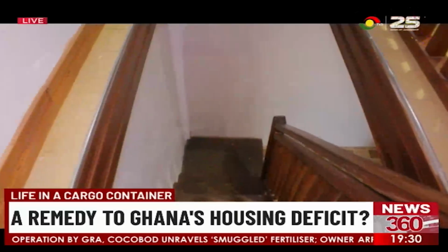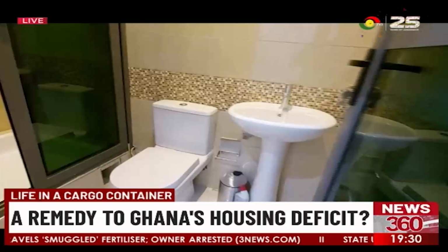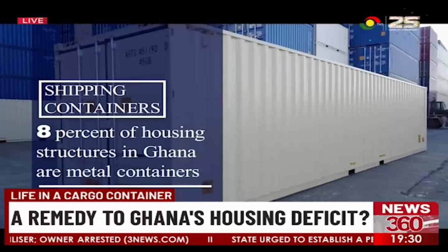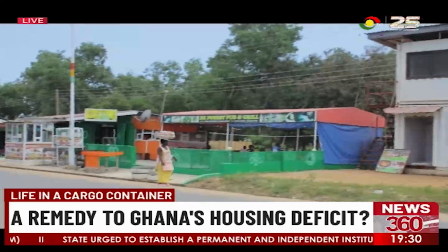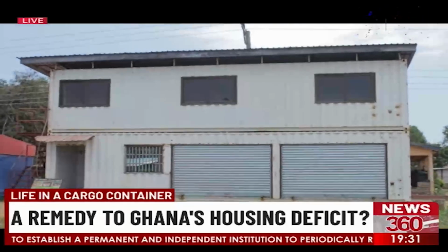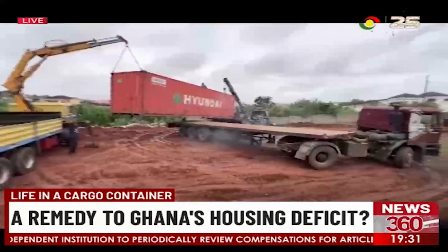The use of shipping containers for apartments and offices is becoming popular in Ghana. A breakdown of housing structures in the 2021 population and housing census revealed that 8% are metal containers. From ministries, departments, and agencies and small businesses dotted along the streets, metal containers are gaining popularity. They are regarded as being eco-friendly and having the ability to withstand hurricanes and earthquakes.